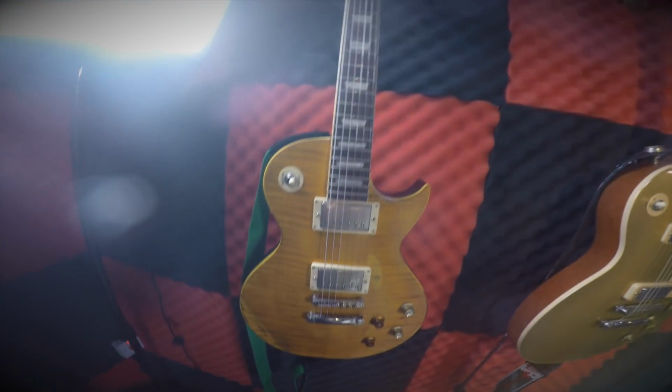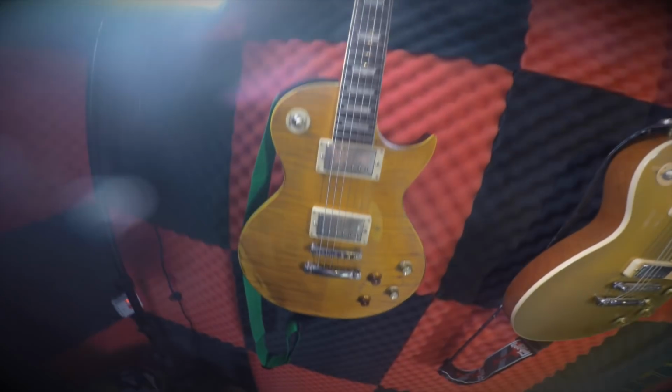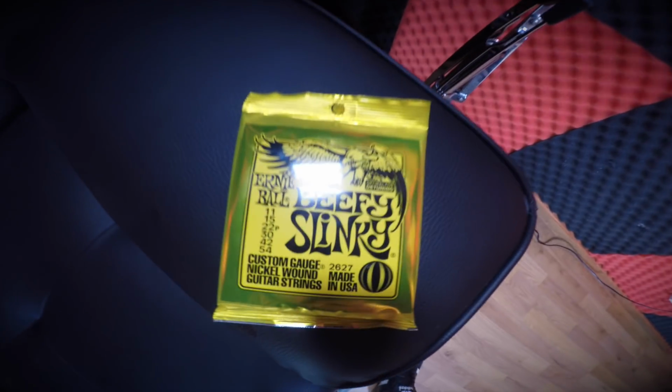Here we have my Peter Green vintage guitar, which my uncle passed down to me. He's not passed away, he passed it to me, as in he gave it to me. He's still alive. Hey Chris, how you doing, man? Yep, so I've got this set to really low tuning. This has a set of beefy Slinkies on, these ones.